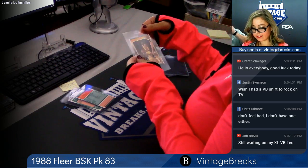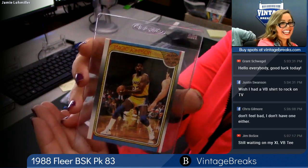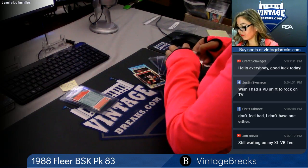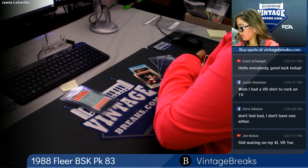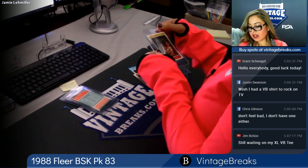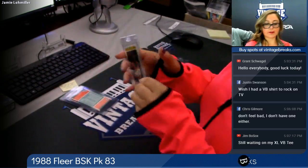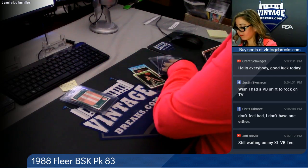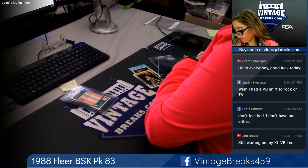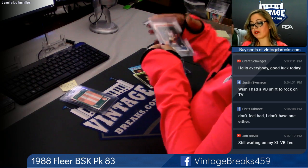Magic Johnson. Nice, Hall of Famer, the Lakers. Perfect. There we go, yes. Cliff Livingston for the Hawks. Michael Cage, Clippers.